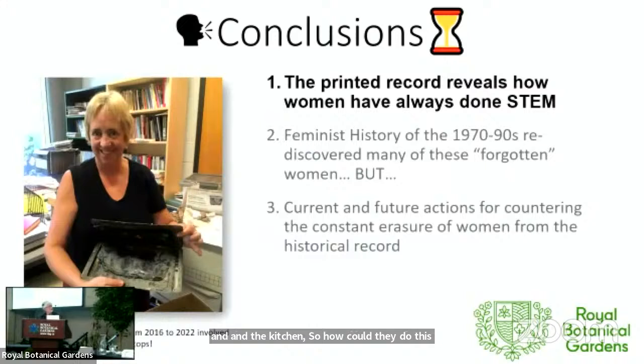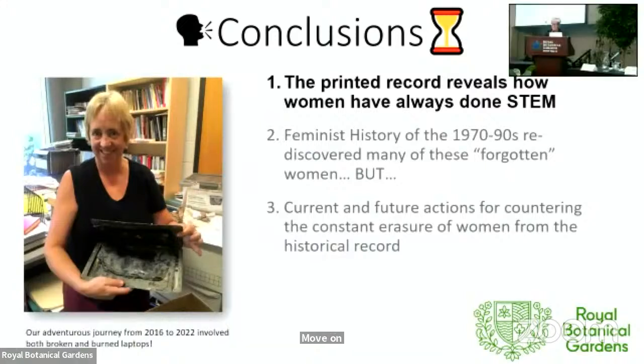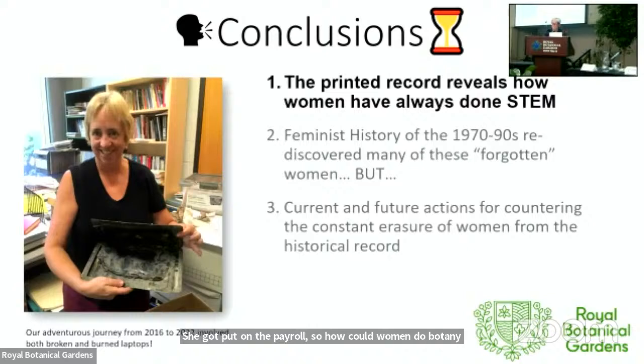So the first professional botanist in Canada was Professor Carrie Derrick, who was a professor at McGill, and that was 1912. She got put on the payroll. So how could women do botany before you could have a paid job with the title botanist and be present in public botany and horticulture?